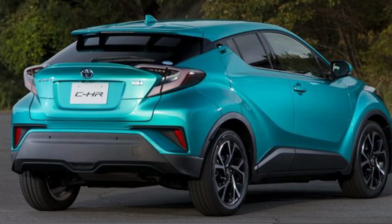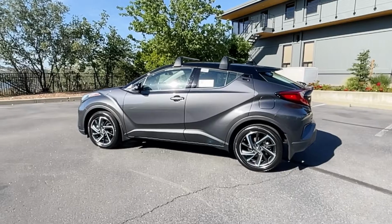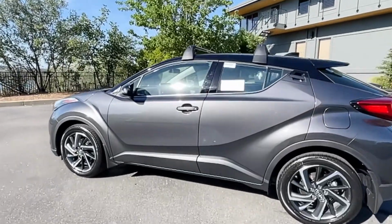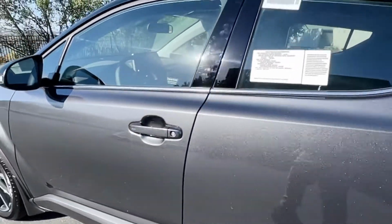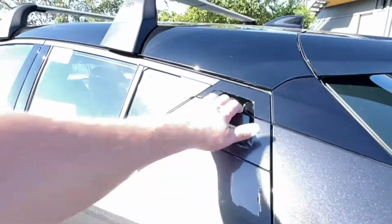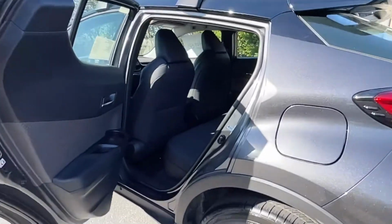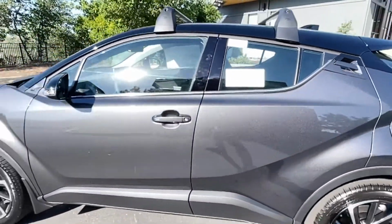But the reason why I'm coming off to the side here is you see the side profile. Look for the handle on the back door there. Toyota purposely designed this to make it look like it was only a two-door vehicle, which it is not. As you can see, it's got seams here, but they put the door handle way up top to disguise it, so you would think it is just a two-door. But again, this is a four-door model, so it's a little five-seater crossover SUV.